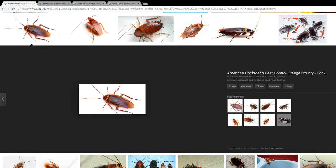All right. Well, anyway, if you look at that picture right there, that is an American cockroach. Now, they can be up to 2-3 inches long. I have seen them where they're like 3 inches long. They're pretty large. My mic's really peaking bad. Let me see if I can turn this down so it's not so loud.